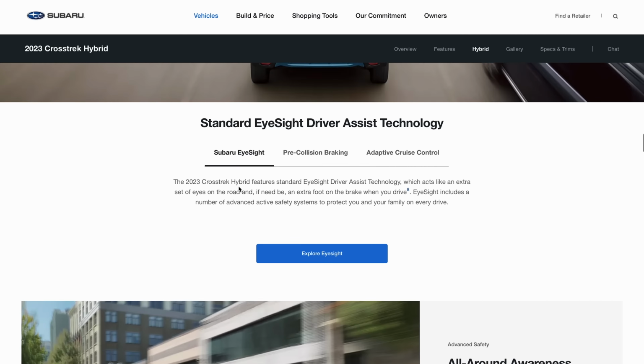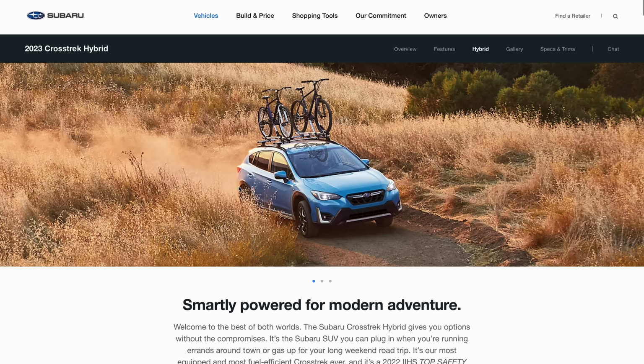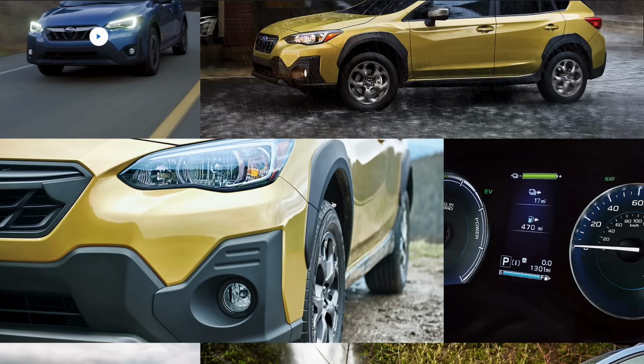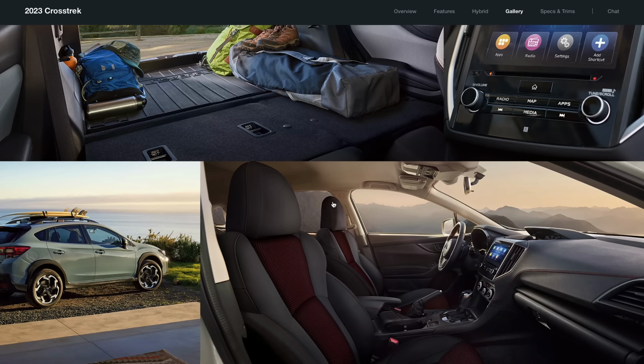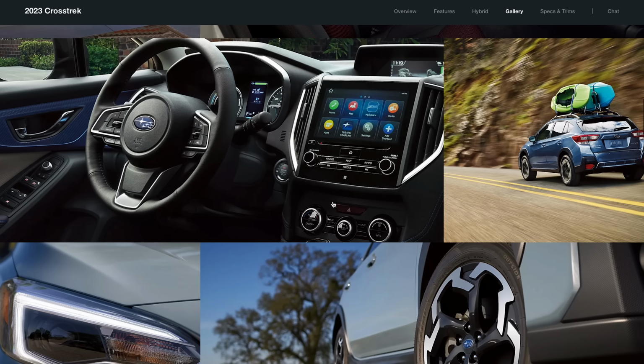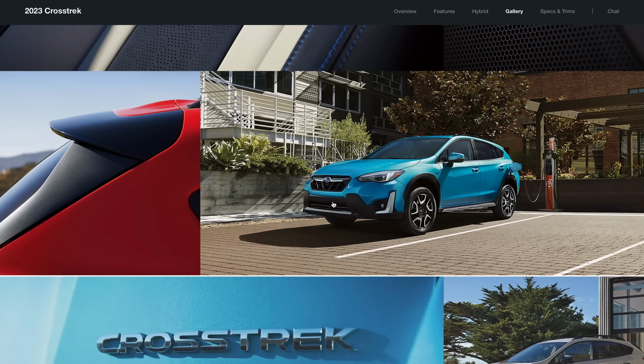But yeah, there is our look at the new Crosstreks, and the difference comparing and contrasting a hybrid model versus a traditional gasoline powered model, and where it's really not a good idea to buy the hybrid unless you were a very specific buyer.